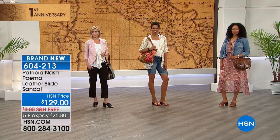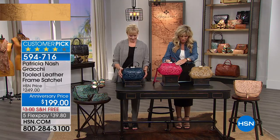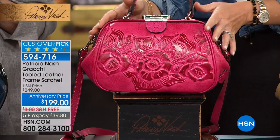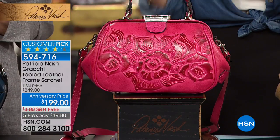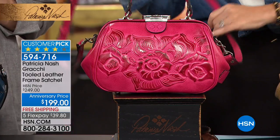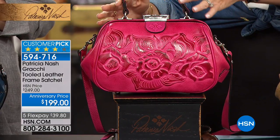All right, we do want to let you know about the new, oh, this is so darling. And again, exclusive to us at HSN. This is the new Gracci tooled leather frame satchel. I'm having a pink moment in my life. I'm loving everything pink. It's a customer pick. We never had this at $50 off. Oh, it's $50 off. And yes, ladies, you can wear this crossbody as well, or in the crook of your arm if you would like to.